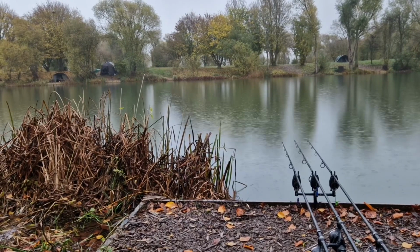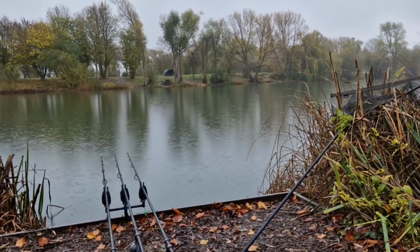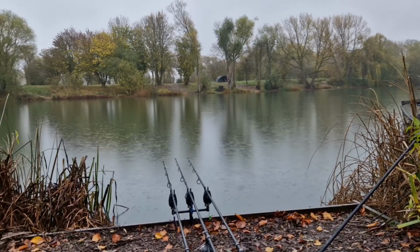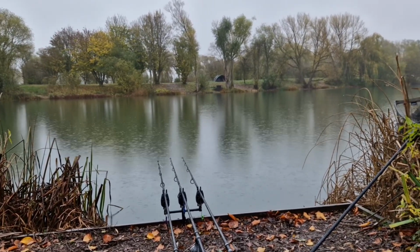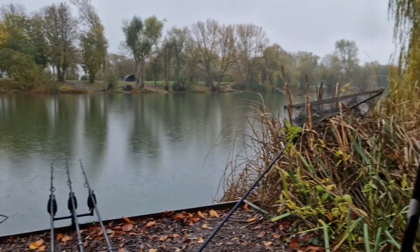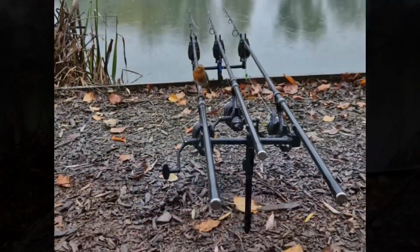So we're about 3 hours in, probably got about another 4 hours of fishing to go, and then I'll be packing up. But hopefully the cold rain gets their heads down a little bit and pushes them down in the water, but we'll see. As I said, not much more to report on at present, so we'll leave it there and see how we go over the next few hours.